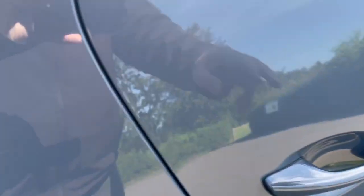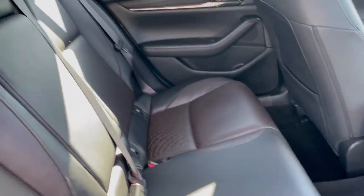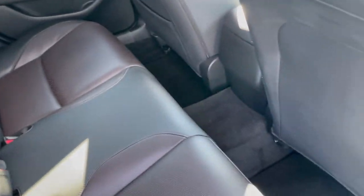I'll show you in the back. And on entry, you're greeted with this absolutely lovely black leather interior. It's perforated, and you can see in the perforations there's almost like an orange or red finish inside there. It looks really classy, very premium. It's got a really nice classy feel when you sit in the back of the car.